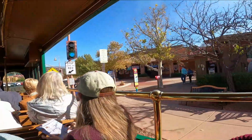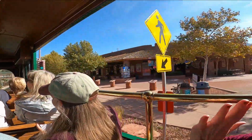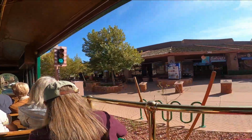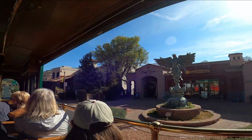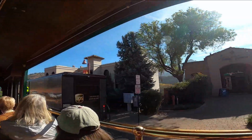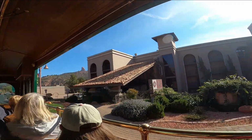Morning, folks. Welcome aboard the Sedona Trolley. For those of you just joining us, I'm Mark. I'll be your driver and guide. This is the 11 o'clock chapel tour. Be back in just about an hour. We're surrounded by this beautiful national forest, and Sedona's as big as it's going to get. All the land around it is protected.